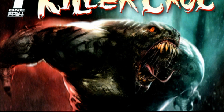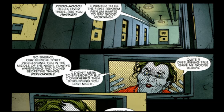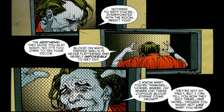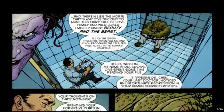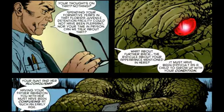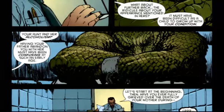But then when I went ahead and dived into the book and actually started reading it, then it got even more interesting by each page that was turned. Like I said, the artwork was very, very good. I like the way that they did Croc on here, with the shadowing. Everything made him very, very dark.